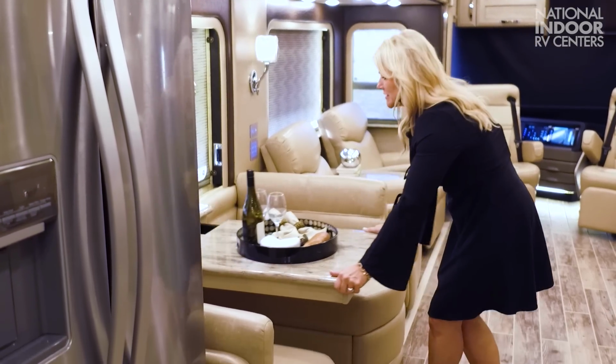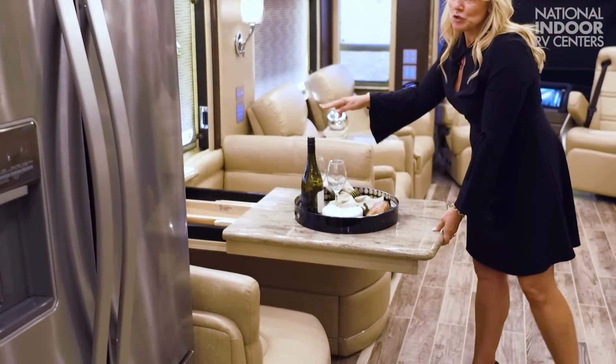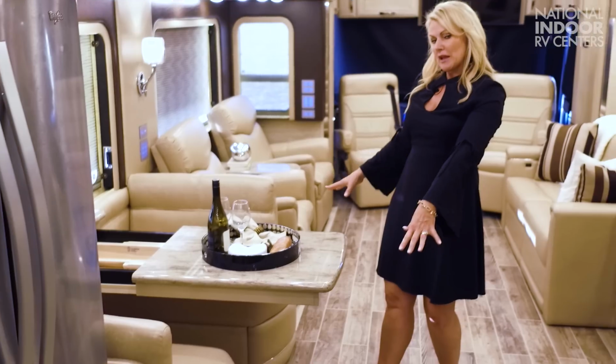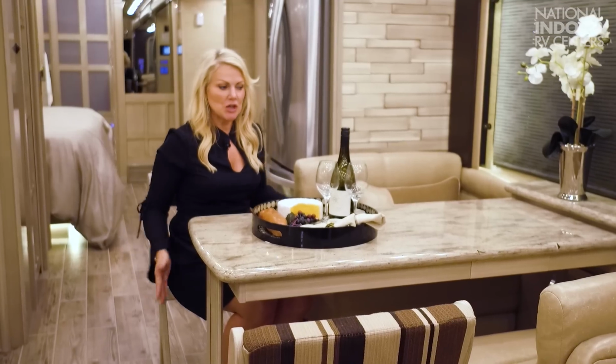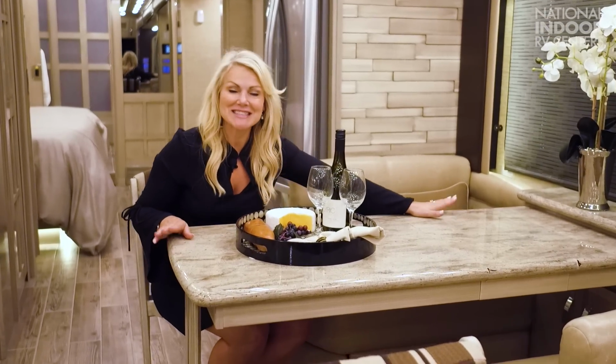It also extends. And we have 2 leaves and we have extra chairs that I can show you as well. Here with the table extended and the extra chairs, you can see that I can easily get 6 people at this booth. You know there's the rule, drink 6, feed 4, sleeps 2. Well, I can actually feed 6 if I wanted to.